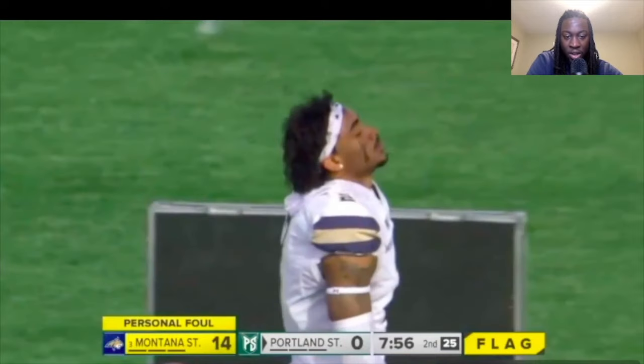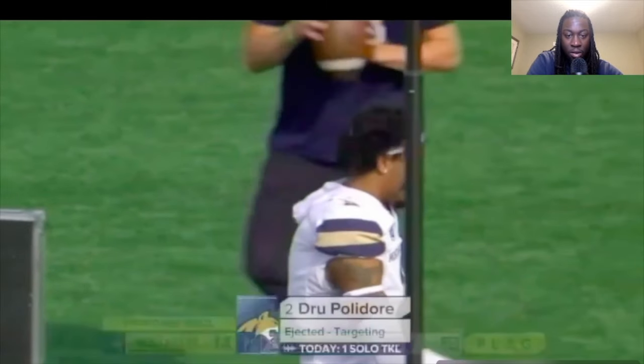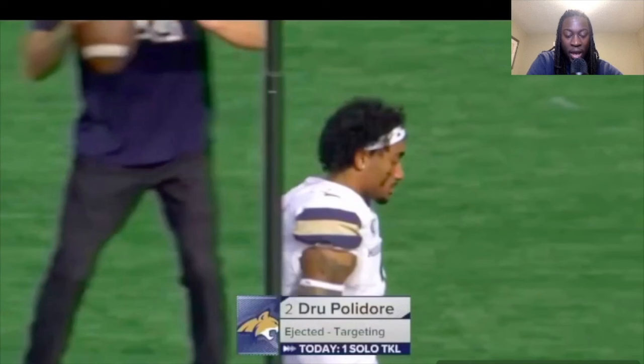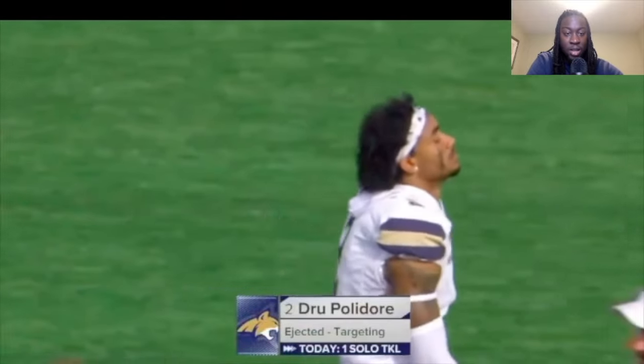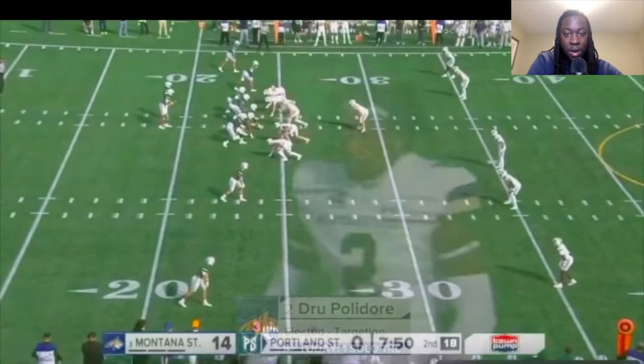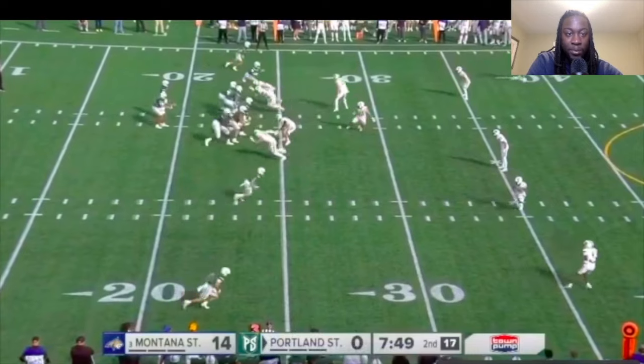He's going to be ejected. But he got out in the second quarter, so basically he's missing the whole game. Or I guess in the rule book, that's how they see it. He got out in the first half, so he's not going to have to miss any of the next game. He's just going to have to miss the rest of this game. Tough for him, but could be worse.